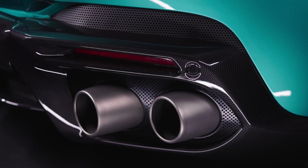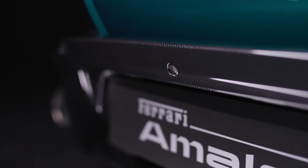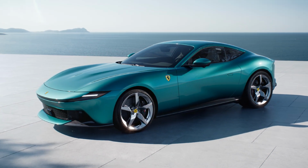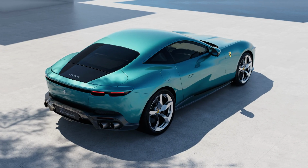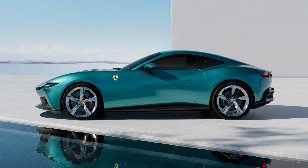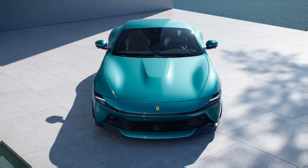But here's where things get interesting and maybe a little controversial. Ferrari has completely ditched the traditional grille up front. Instead, you get what they call a floating body-colored wing above a dark recessed band. It's bold, I'll give them that, but it's also a pretty radical departure from Ferrari's design language. Some of you are going to love it, others are going to hate it.